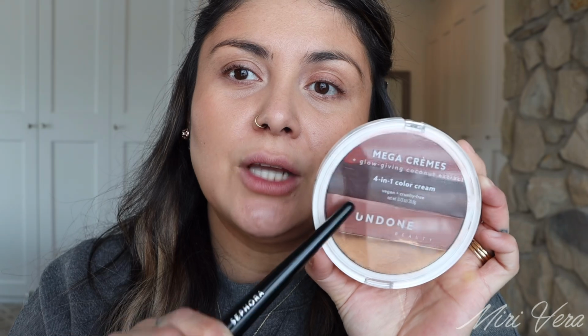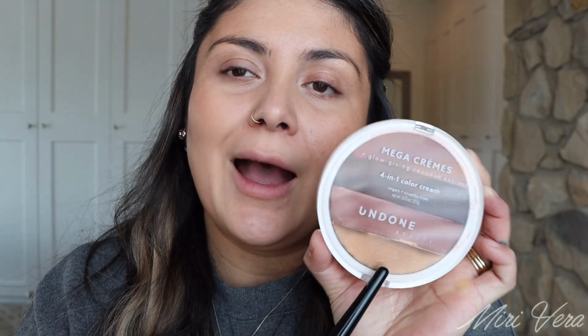This one here, the Mega Cremes from Undone Beauty, is basically 4 in 1, so 3 blush shades and a highlighting kind of shade. There are 2 colorways, this one and one that's more Barbie pink, with one peach in there, more on the pinker side, probably meant for lighter skin tones. I picked up this one because the Danessa Myricks that I picked up has similar shades and they work well for me. Yeah, I enjoy this.